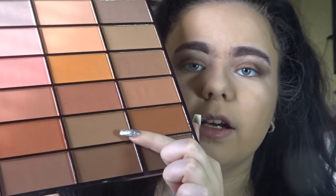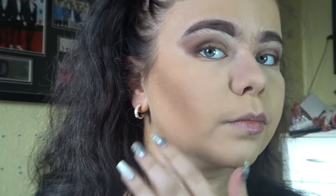I'm going to try and contour with one of these shades. I'm gonna go with more of a cool tone shade first because I don't want it to go wrong basically. One right down here. That one there. I don't even know what I'm doing. Oh, that pigment though. That is blended, can I just say. Sorry about the light on my face right now. My window is right there.